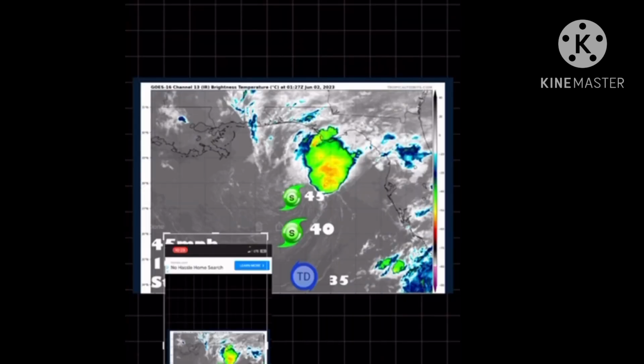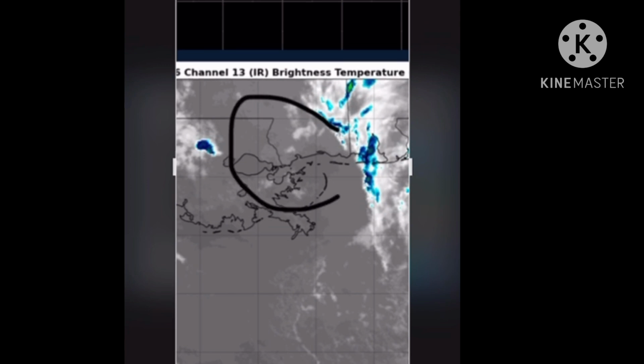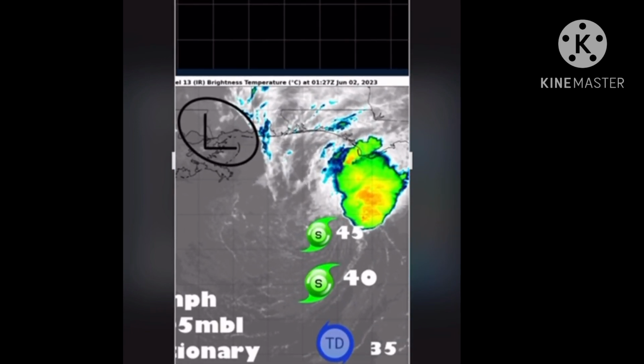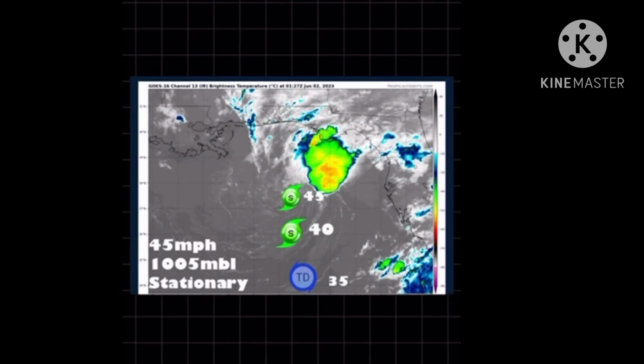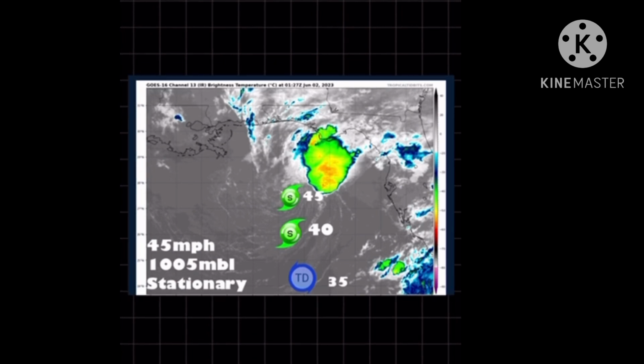It's kind of hard to tell because the upper level low that was spinning over here has kind of diminished these last day or two, which has helped this storm define itself as a storm. I wouldn't be surprised if daytime heating comes around and the storm jumps up to 50-mile-per-hour winds or maintains 45-mile-per-hour winds for longer than I expected. But nonetheless, second tropical storm of the season.